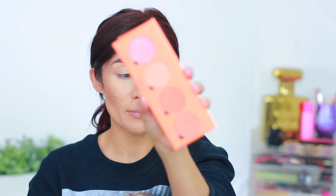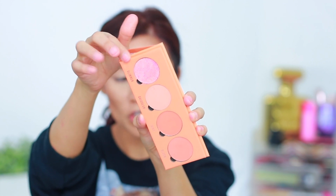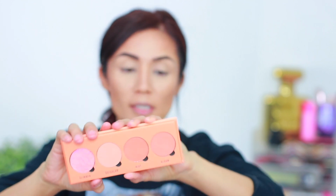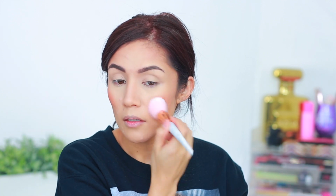4 different shades of blush. This one here called Glimmer is more of a satin pinky peach, and then the rest of them are all matte blushes. I went ahead and swatched them for you guys so you could see. I'm going to dive into both of these. Ooh. It's got some color to it. I might have to blend this out. Oh. Right there. Let me blend it out a little.